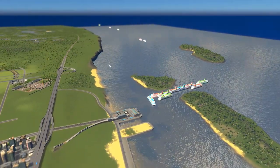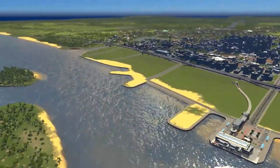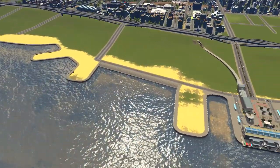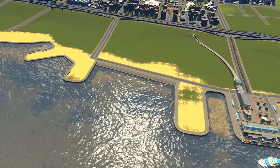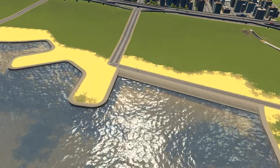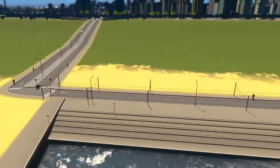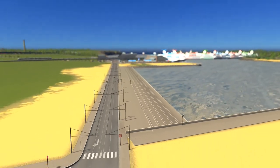So yeah, that's my idea. Let me know what you think. But I do like how this turned out. So that's what we're going to be doing for the majority of today's episode. We're going to get ferries here, and then more fun stuff over here, maybe a fishing boat or two. But the tram's going to run right along here.